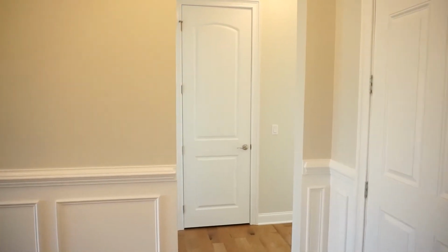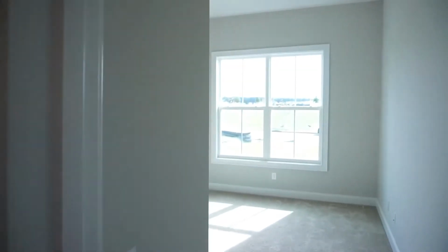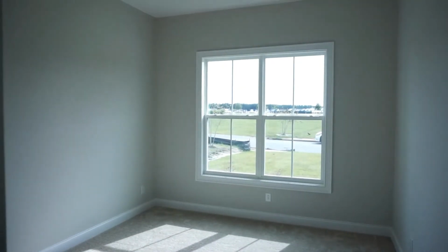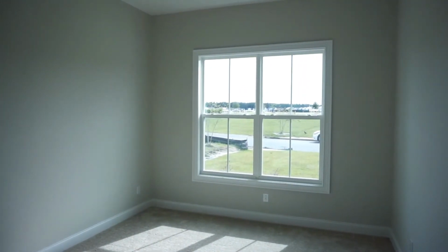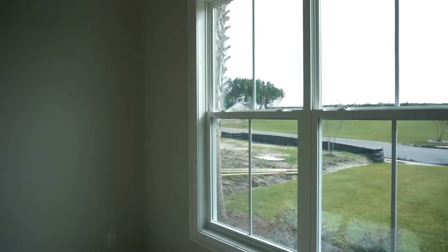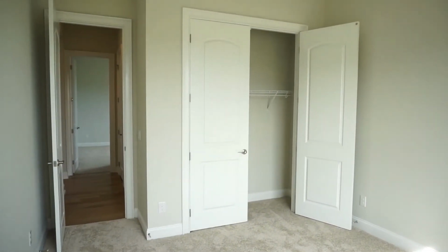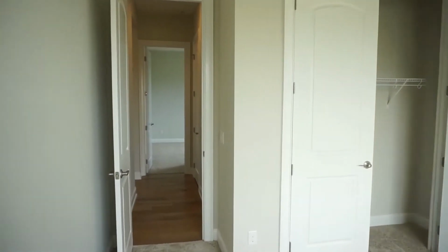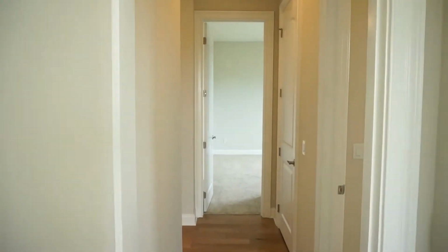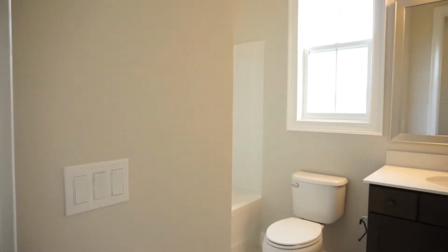Our second and third bedrooms are over to this front side. Some owners might use one of these bedrooms as a second office. And in this floor plan, the middle bedroom, which we're going to see in just a moment, can also be used as a formal dining room if you are so inclined. Well, here's our second bathroom.